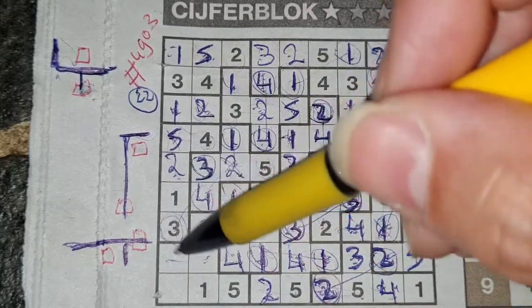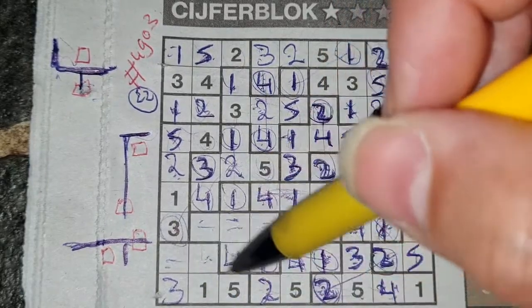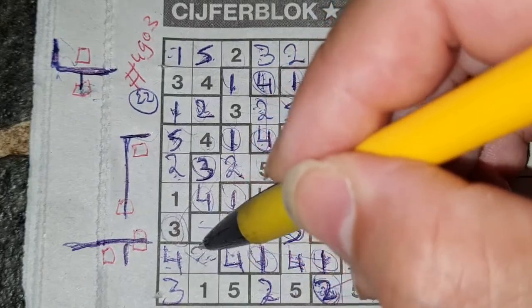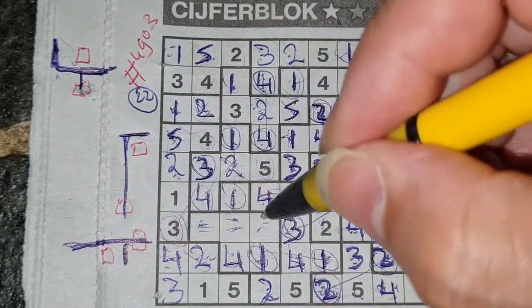These two boxes can be 3. So 1 box left for the 3 in this area should be here. 2 numbers left in this area for numbers 2 and the 4. We have a 4 there. No 4 there. 4 should be here. And the 2 goes there. These two boxes can be 2. So 1 box left for the 2 should be here.